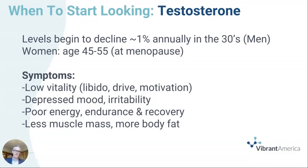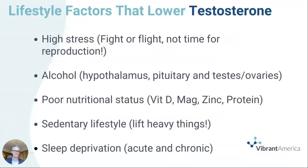And then another one, pretty insidious, is declining muscle mass and increasing body fat. This is a normal progression as we age, and I put normal in quotes because it doesn't really have to occur like that. This is definitely a direct casualty of low testosterone and also a sedentary lifestyle. But again, people will present saying, geez, I've just lost muscle mass for some reason. I don't know what happened, and I've gained more weight. Definitely testosterone should be part of that workup for them.